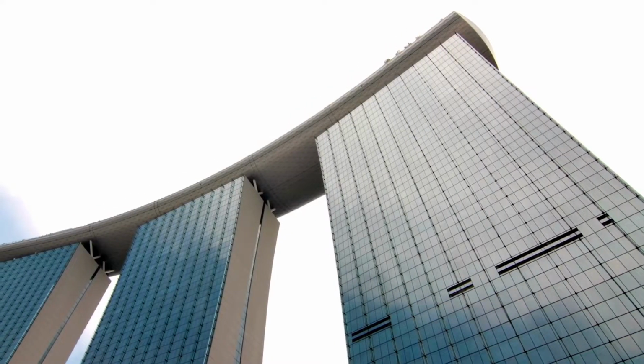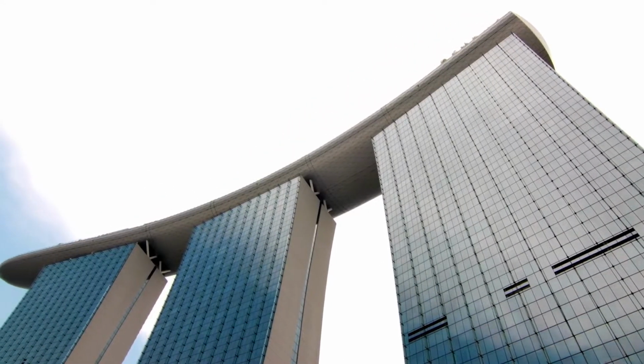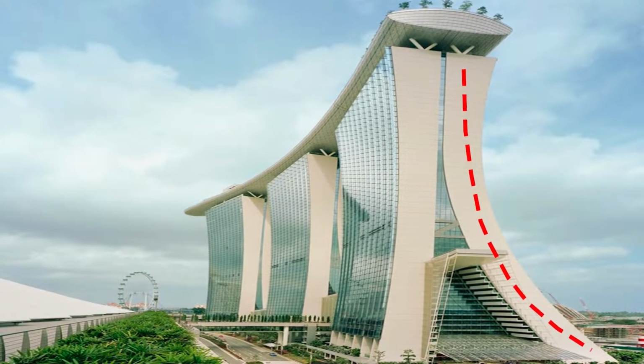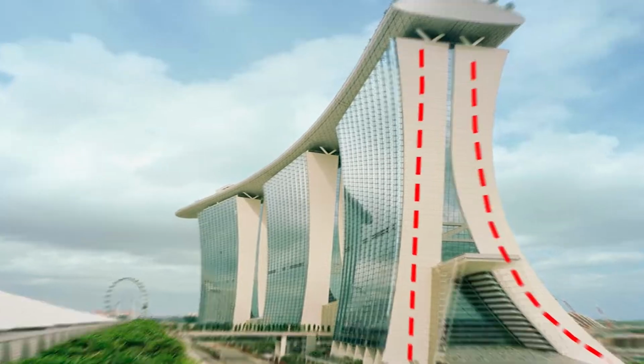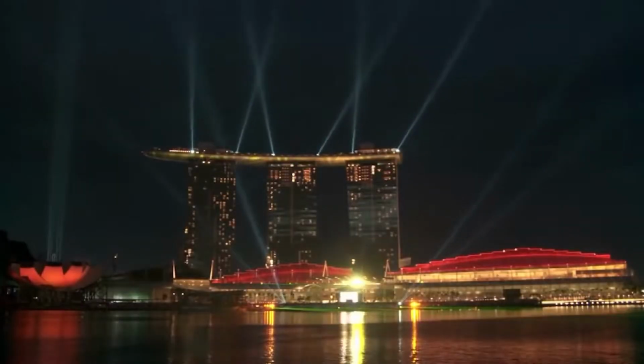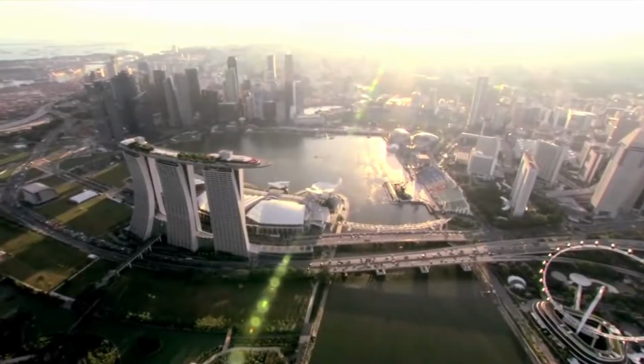Who was the Marina Bay Sands designer? Moshe Safdie, an architect, created the Marina Bay Sands. His idea was to construct 3 different buildings that were connected at the top by what is now referred to as the Sky Park, in an effort to get around the conventional high-rise buildings' unimaginative designs.